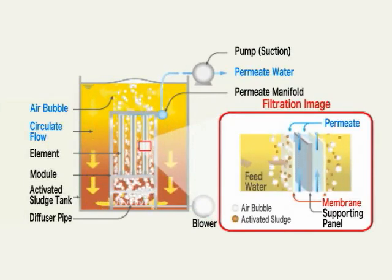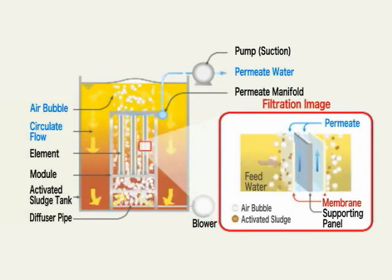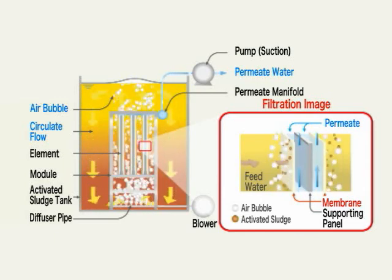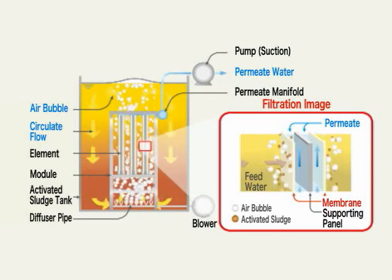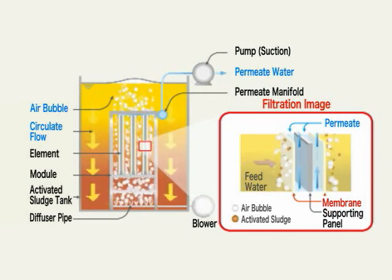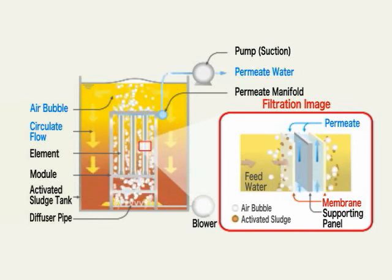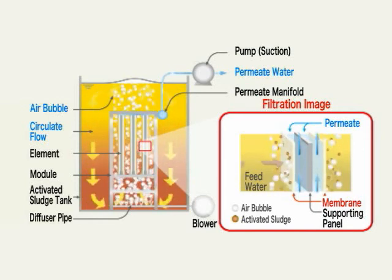This shows the MBR filtration process. Air bubbles circulate wastewater and sludge in the tank. Water biologically treated with activated sludge is filtered by the membranes. Sludge and particles adhering to the membrane surface are removed by scouring air.